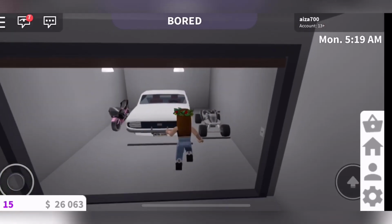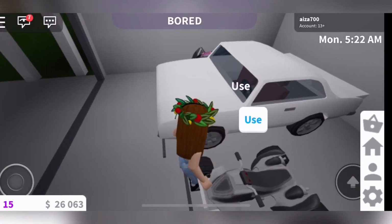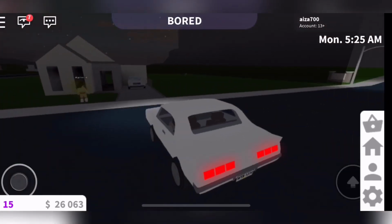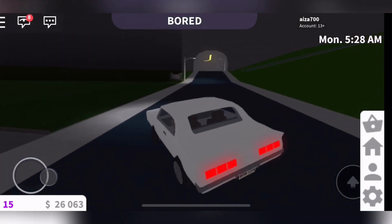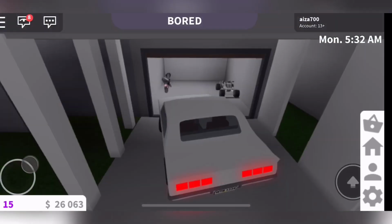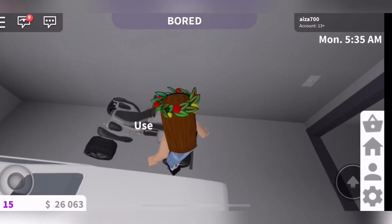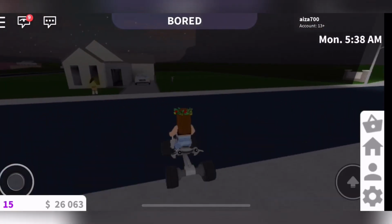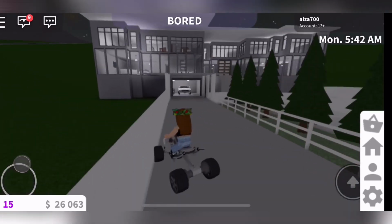So guys, as you can see, I've got a car, a quad bike, and a motorbike, and I'm going to be driving them out one at a time. Here's my car, so I'm going to do a little turn so you can have a good look at it. And here's my quad bike. It's super loud, but it's the one I really like.